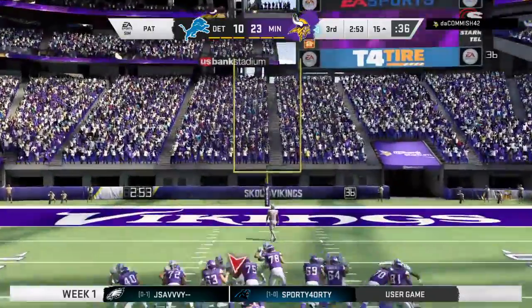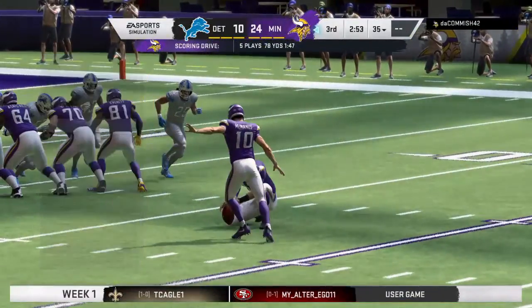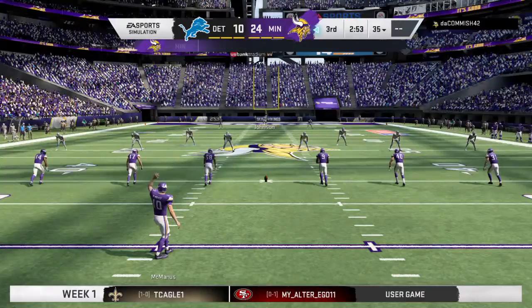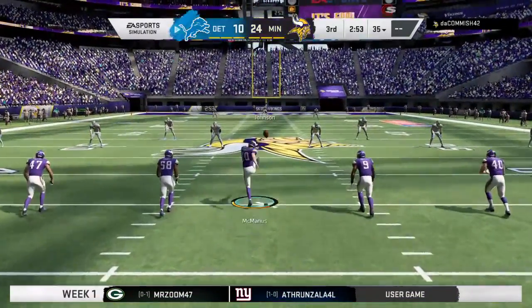It took them an extra look, but they found out it is a touchdown indeed. The official says this one counts. Extra point from McManus is good, and the lead is now up to 14. After the touchdown, here's McManus now to kick it away.